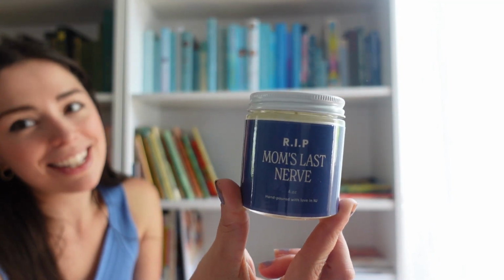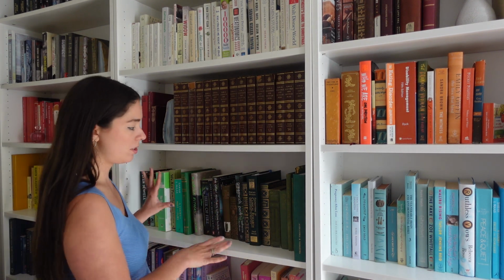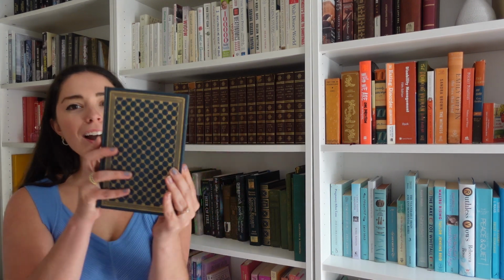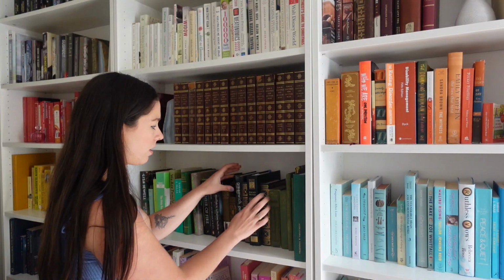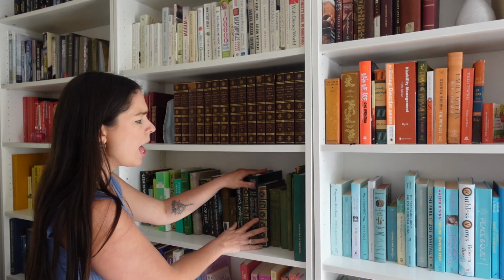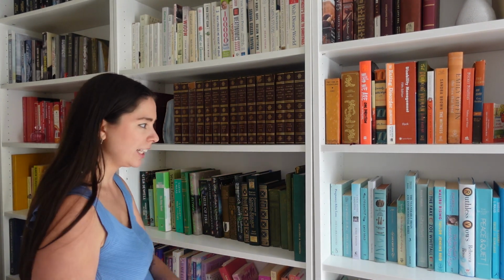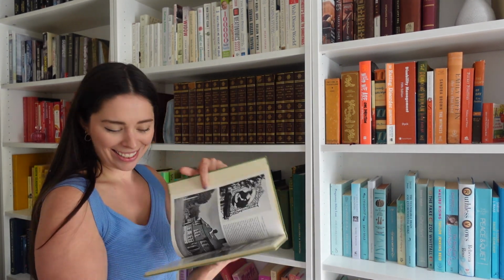A beautiful little dried flower bouquet. And this amazing candle that says R.I.P. Mom's Last Nerve. A lot of my oldest books are green. Some of these books are super old. Also, how beautiful is this copy of Pride and Prejudice? And then I also have Great Expectations in the same binding. Oh, so pretty. So a lot of my old books are really random, like super random themes. Like this one, just a nice plain green book, but it is about inns in England.